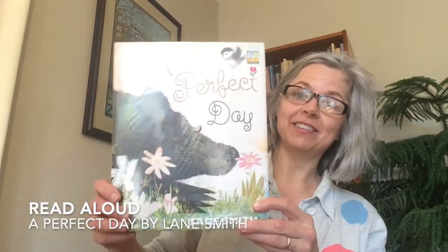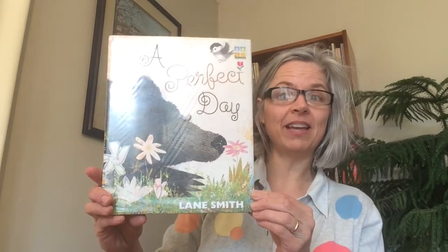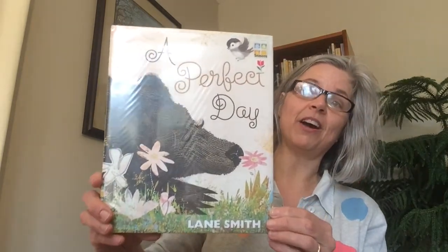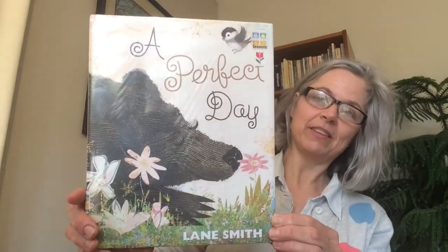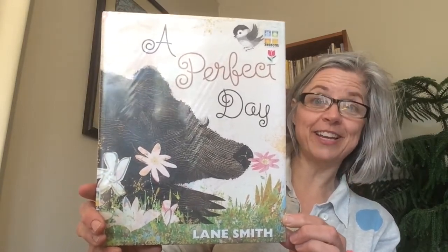So today I'm going to share with you one of my all-time favorite spring stories. It's about some animals just outside enjoying a wonderful day. And it is called A Perfect Day, written and illustrated by Lane Smith. And the cover gives a little hint as to some of the animals we're going to meet in our story.